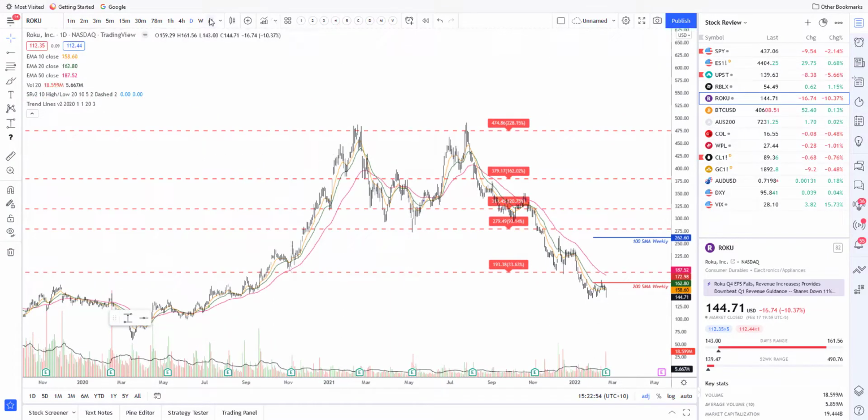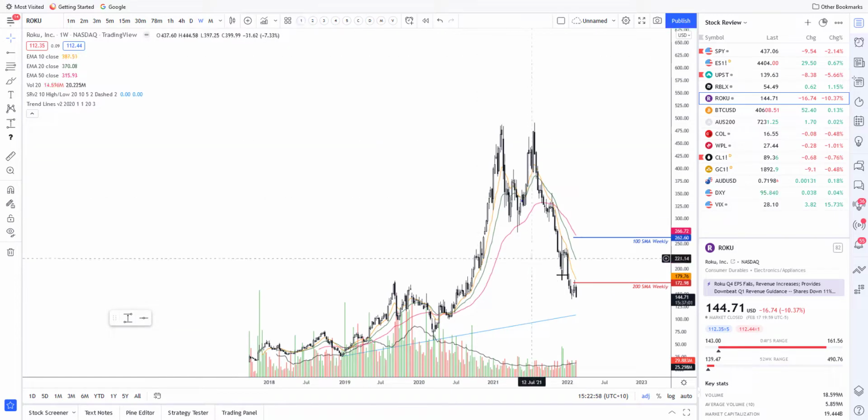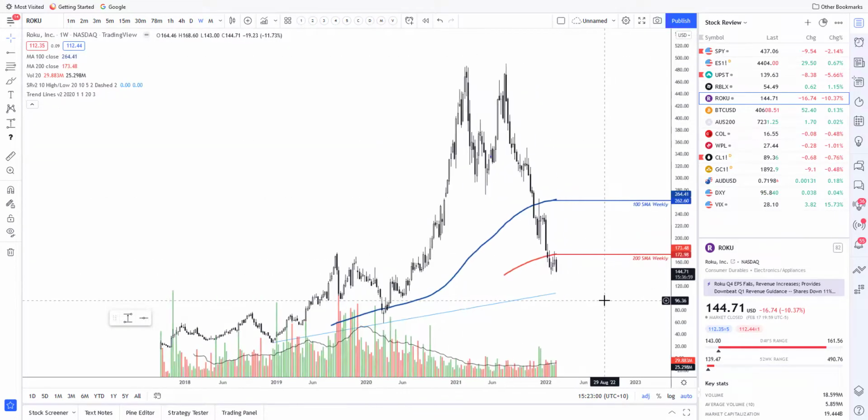So I do expect this one to continue lower. Longer term moving averages, guys, we are below the longer term 200 simple moving average on a weekly chart. So this one is getting very, very beat up. Next support level is not until about $100, so we could really start to see this one continue bearish as well.